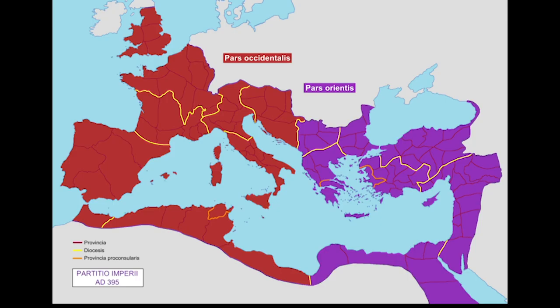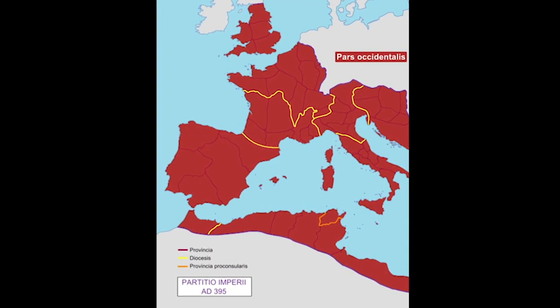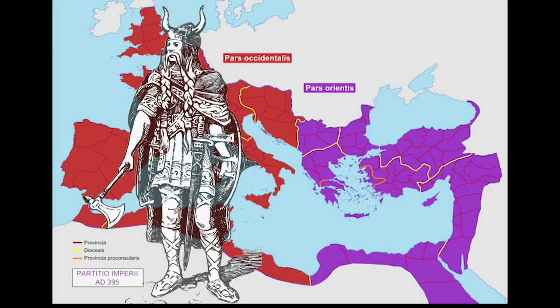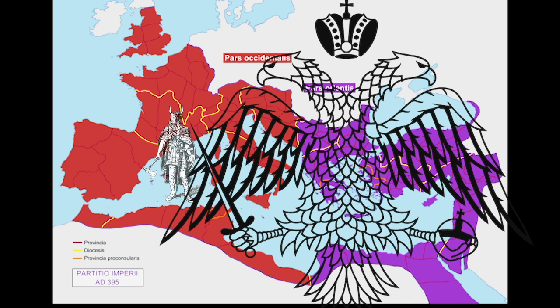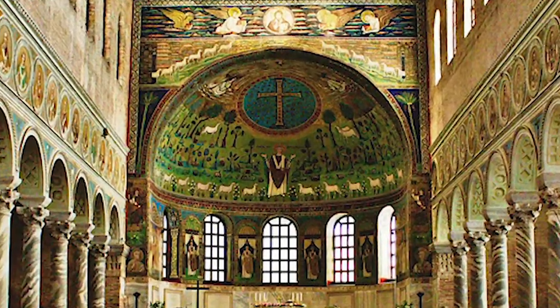What happened to this great Roman Empire? The Roman Empire split into two halves. Western Roman Empire was still ruled from Rome. But Eastern Roman Empire was ruled by Emperor Constantine from its new capital, the city of Byzantium. Western Roman Empire collapsed in 476 AD under the barbarian invasion. Eastern Roman Empire survived as a Byzantine Empire. This period art is called Byzantium art.